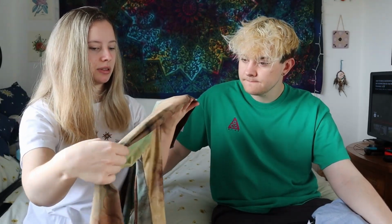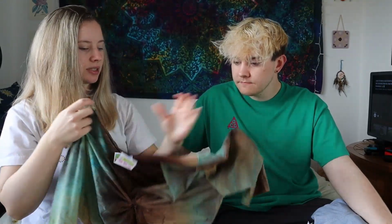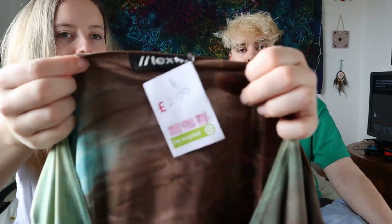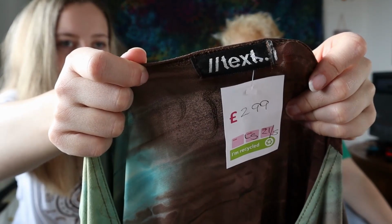Really lovely material on this. The swirly pattern is kind of textured as well, which is nice. It just feels like a really nice quality. And this was £2.99, and it is by the brand THRIFT. Not sure, not heard of that before.